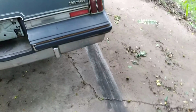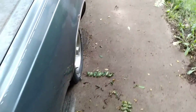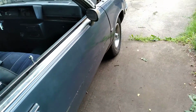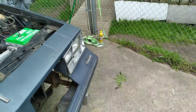Because I just thought, what the hell, and I put my foot through her throat and it left a big old, did some smoky burnout. Sorry, didn't get it on video, but this battery is crap, to put it lightly.